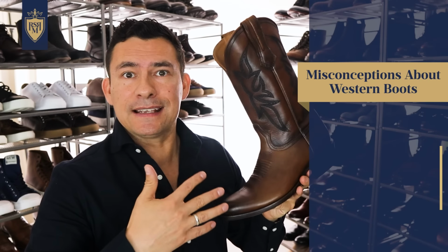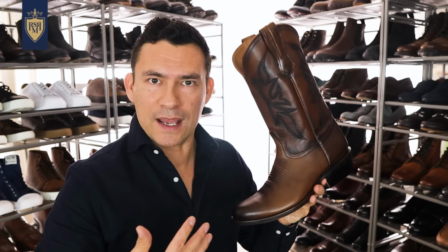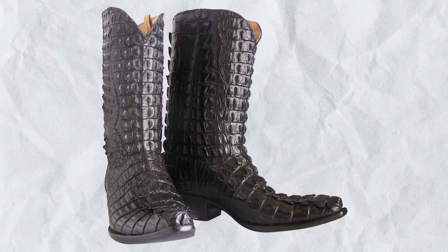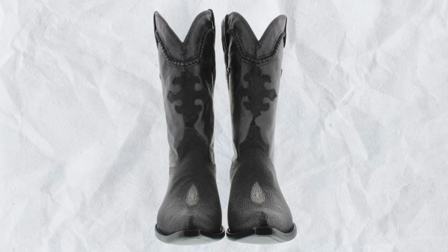Another misconception is that boots are only made from cow leather. Now, historically, especially in the American West, that was because that's what we were surrounded by and it's what was used. The majority of them are, but if you look around, there are tons of other options. If you want to go alligator, if you want to go snake, maybe you want to go ostrich, maybe you get stingray, that is incredibly tough. But again, if you go with one of those exotic materials, the price of the boot is going to shoot up considerably.